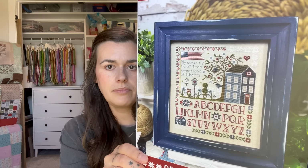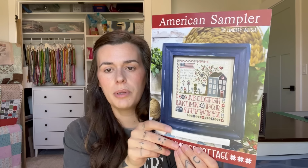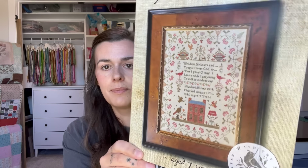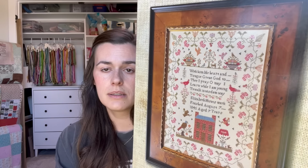And then I got American Sampler from Primrose Cottage. This one was actually on the brag table finished. It was so pretty, so pretty. And then I got Elizabeth Hunt, 1845. A few people are stitching this right now and it is so pretty. I need to finish a few of my samplers before I start it though.